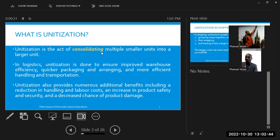So when we talk about unitization, what does it mean? Okay, unitization basically, we are talking about consolidating multiple or smaller activity units of a particular consignment into one. When you put them together, it's easy to transport. If you have 5 bags of rice that you need to move from, let's say, Ghana to Germany, it's good to put them together and then tie them if you have to put them on pallet and all that. So try to put these things together for easy carriage is what we are referring to as unitization. Unitization actually helps to ensure efficient and quicker movement of goods from one point to another.